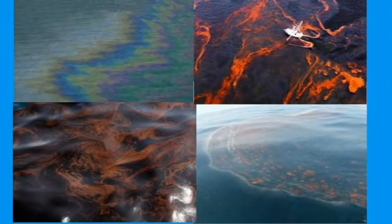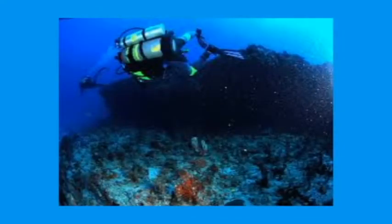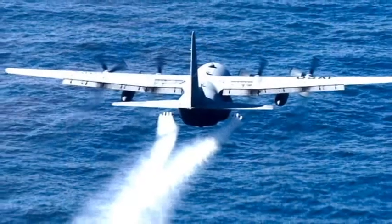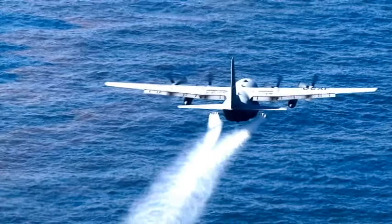By late July 2010, 2 weeks after the flow of oil had stopped, oil on the surface of the Gulf had largely dissipated. Concern still remains for underwater oil and ecological damage. The use of dispersants was a major factor in the rapid disappearance of oil on the water surface.